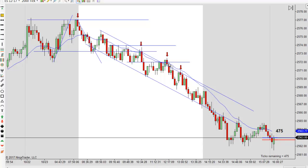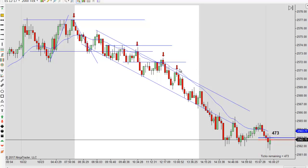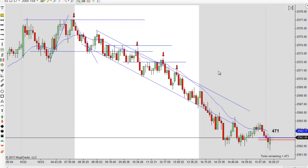That would be 2 legs down. So pull back first entry, pull back second entry, and so there's a lot of reasons why I like that one. It's not a perfect setup. I mean, you could argue for that to be green almost, but I like it, so I'm still going to leave it red.